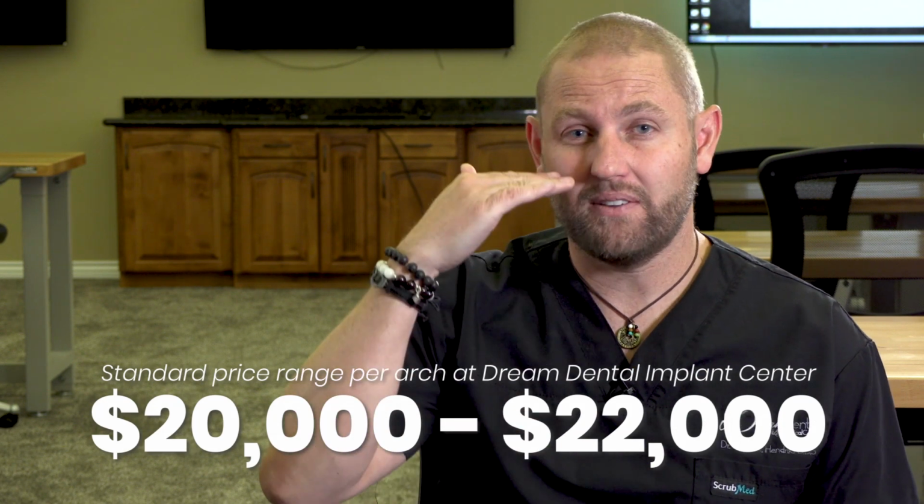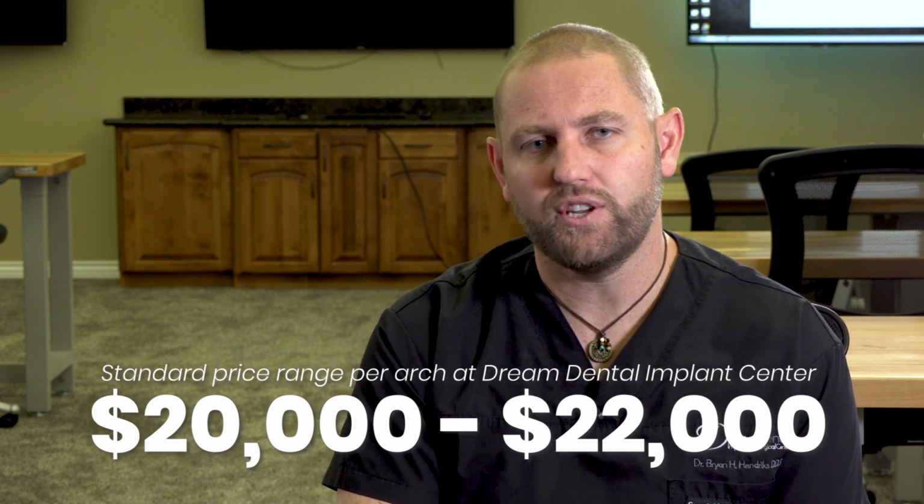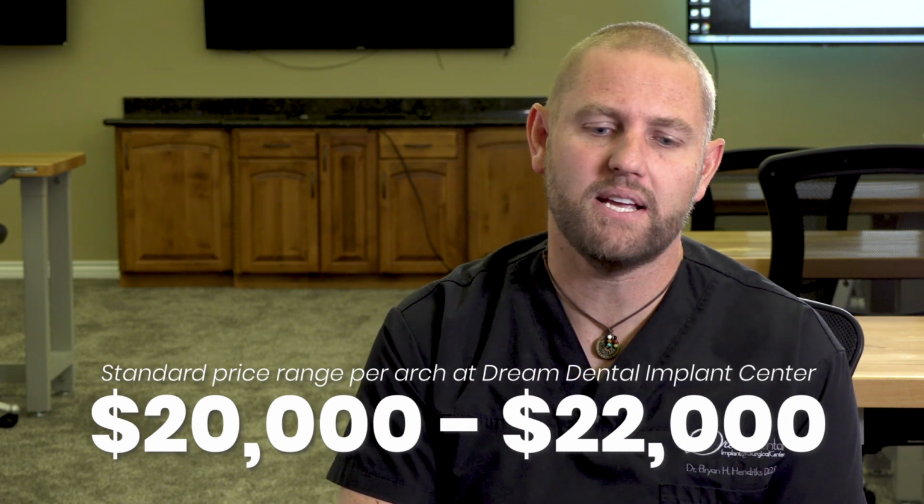I would say an average price for Dream Dental per arch, meaning for just the top or just the bottom, would be somewhere between 20 and 22. I'd say it was a pretty standard price. It could go as little as 15 if you pick a titanium supported device, and it could be upward of 25 to 27 if you decide to go with zirconia.